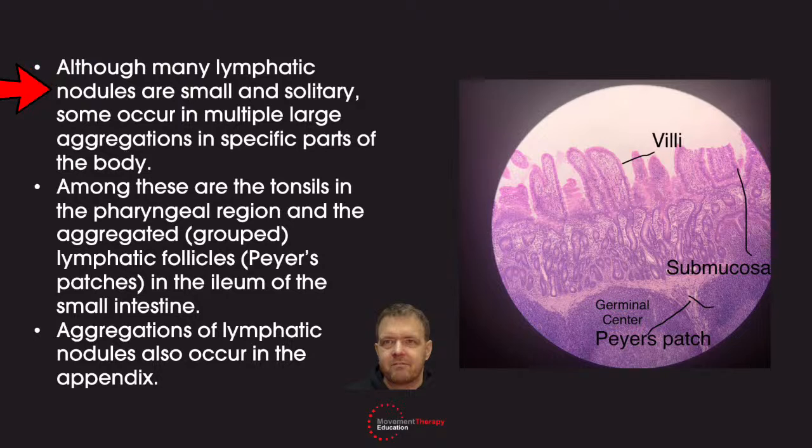So although many lymphatic nodules are small and solitary, some occur in multiple large aggregations, so kind of groups all clumped together in specific parts of the body. So these are the tonsils in the pharyngeal area, so around the throat and at the back of the nose, by the tongue as well. And then we've got the aggregated lymphatic follicles, so the Peyer's patches in the ileum of the small intestine. So we've got the duodenum, if I can remember, the jejunum, and then the ileum.